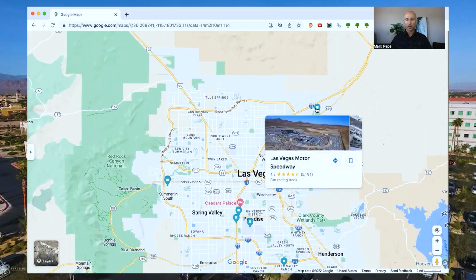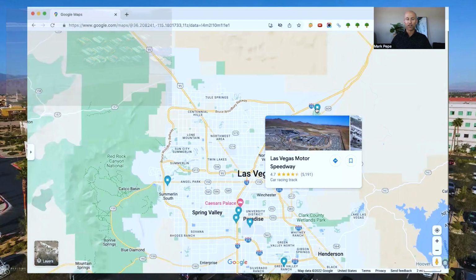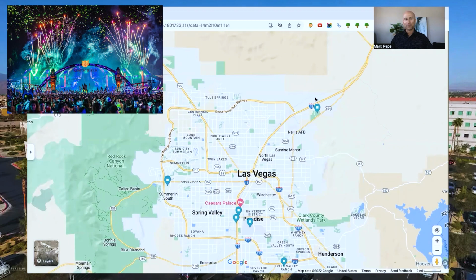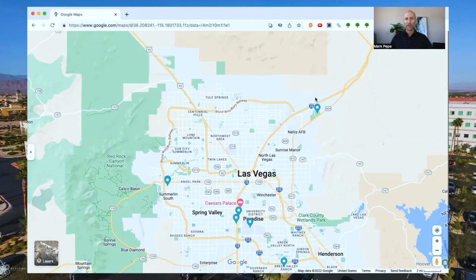This venue hosts 2 NASCAR events every year, one in March and then one in October. The one in October is part of the playoff race. There's also the Electronic Daisy Carnival, which is DJs all around the speedway. About 100 to 200,000 people will come, pack the place out for 3 straight nights over a weekend in May. So again, that's a very, very popular event for people from that town to come visit.